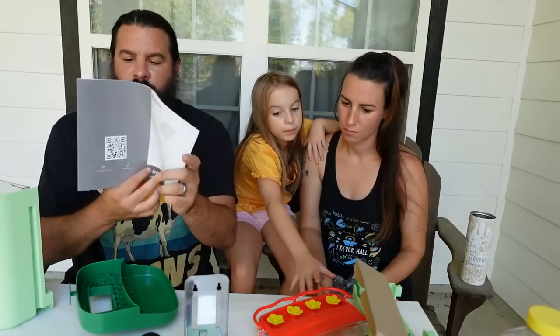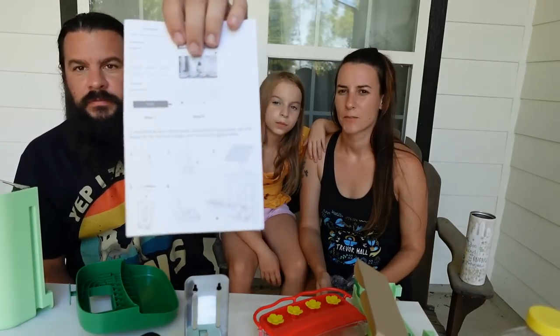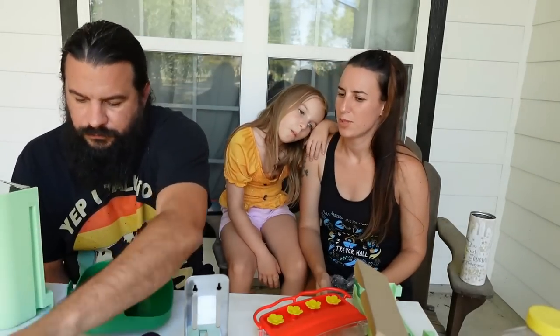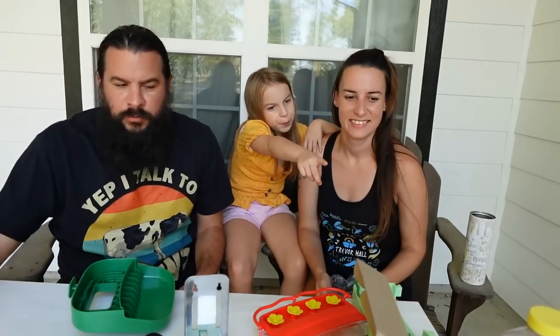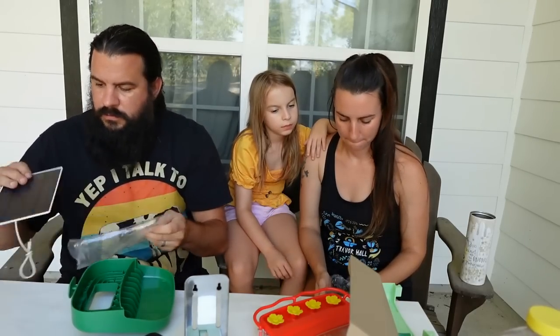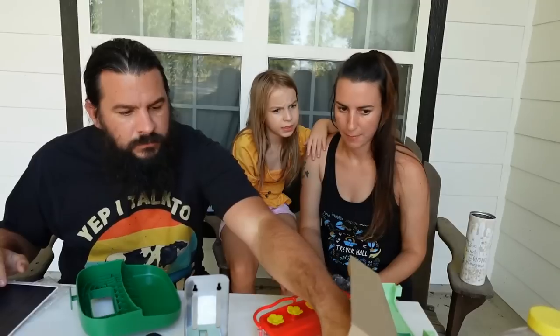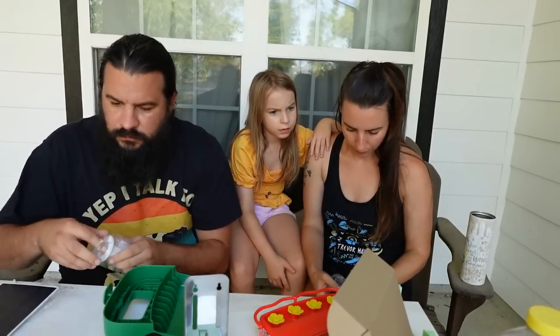Instructions actually look super simple. It's the bottom of one page. That's all it is. Oh no. Okay, it says do the solar panel first. That's the hummingbird food. Hummingbird liquid. Yeah, for hummingbirds. That's the liquid.